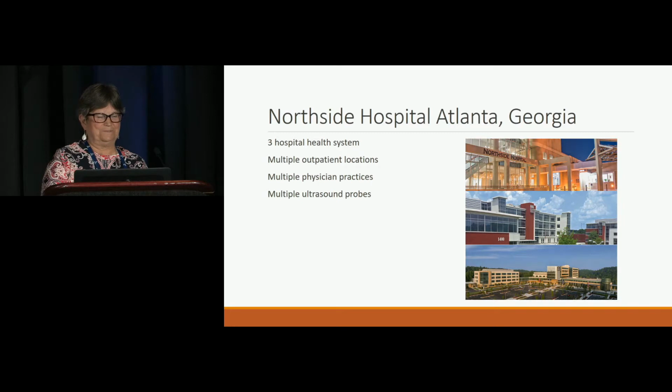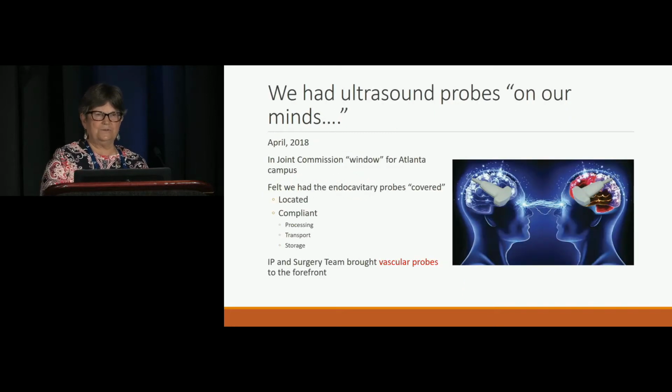With these types of specialties represented in this number of practices, you can understand we have multiple ultrasound probes. So to begin with, prior to the toolkit or even any information about this, we had our ultrasound probes on our minds. We were in the window for our Joint Commission survey in April of 2018. We had already had our 2 other hospitals surveyed successfully, and we really felt like we had those endocavitary probes covered. It was my responsibility to know where they were located, to know that we were compliant with how they were being processed, how they were being transported in both the clean modality as well as the soil modality, and how they were being stored.